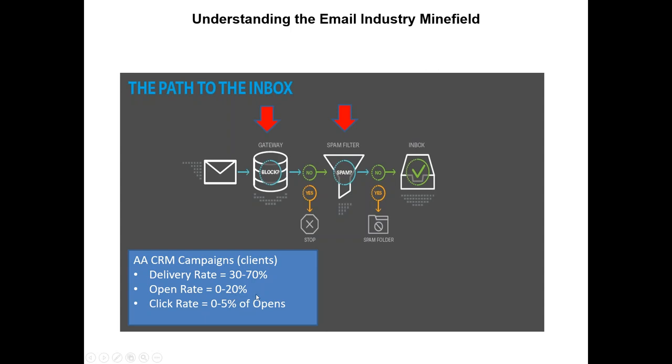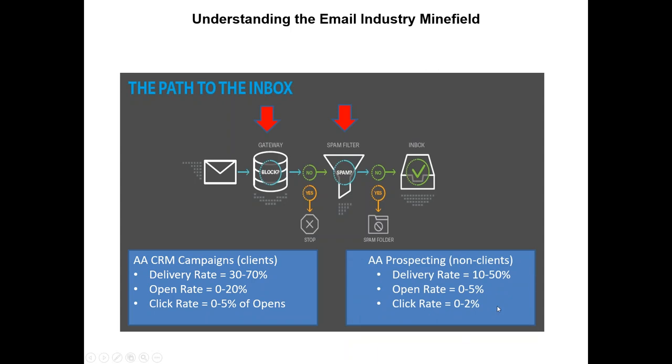So somebody looks at it and says, this looks pretty interesting. I want to go visit that site or watch that video or sign up for that registration. Maybe up to 5%, maybe more, maybe less. So it's not going to be perfect. And then on the delivery side for non-clients, it's less. Maybe 10% to 50% delivery rate.